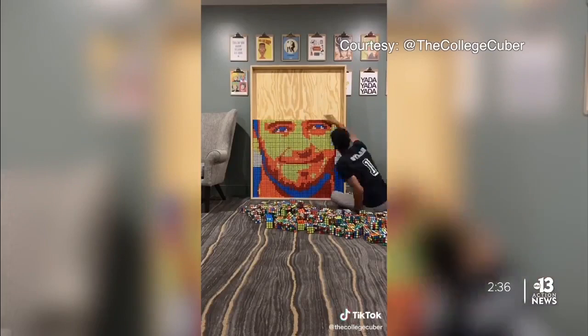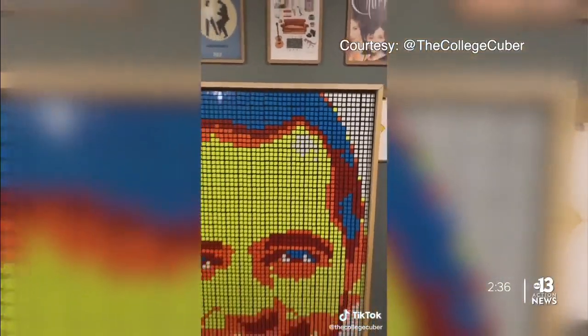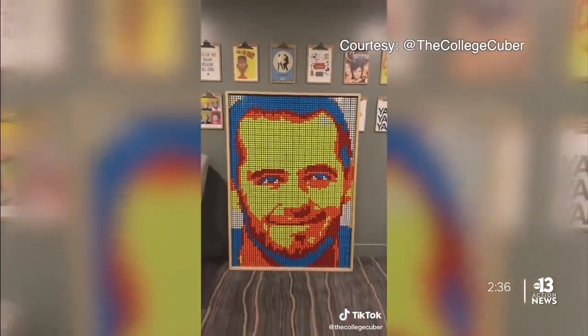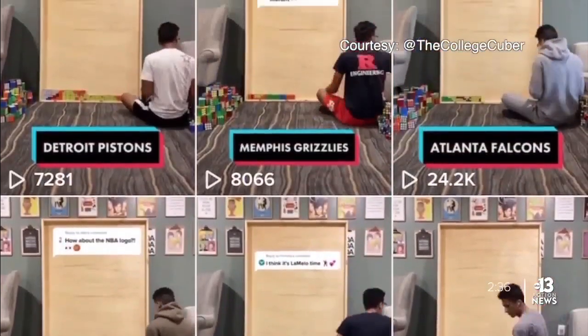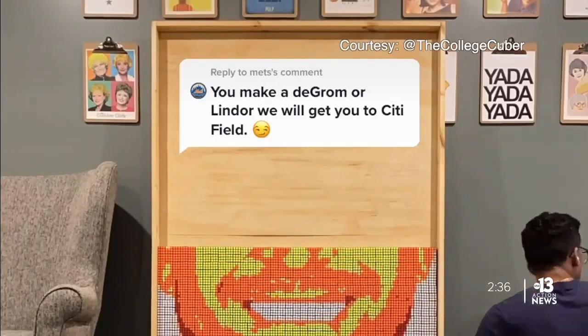Including this portrait of Raiders quarterback Derek Carr. I think they were the first team ever to comment on my Instagram. They may have been the first team on Instagram, but Dylan has received tons of requests from professional teams on his other platforms. That's how I make my videos. I put their comment on the top.